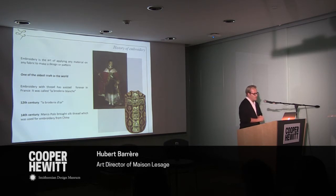For me, it's one of the most magnificent embroideries in the world because it's as beautiful on the inside as on the outside of the fabric. It's very, very difficult to do that. It's wonderful for me.